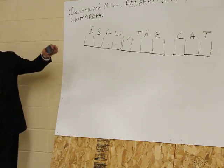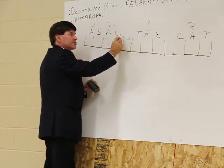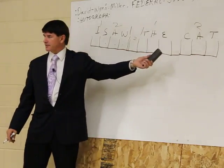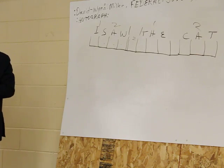So when you say, I saw the cat, this is an adverb verb, but there's two spaces missing here. Therefore, this is just a two-word phrase, and this is a two-word phrase. It's not four words. So watch your spacing.